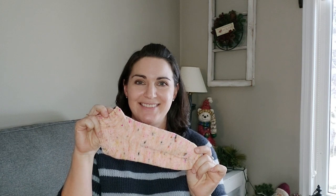It is a half finished object, and it is a sock. So this is my sock. This is just a shorty sock that I've knit up.